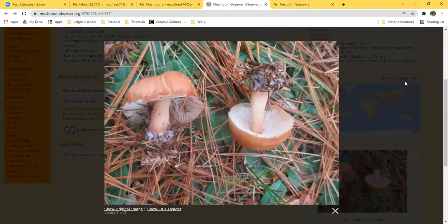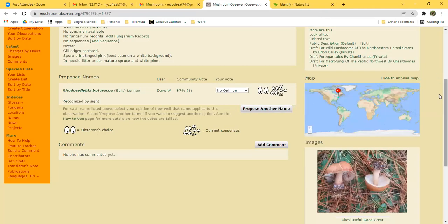So usually I find these in the fall under conifers. This was on a lawn between a really big spruce and a really big white pine.